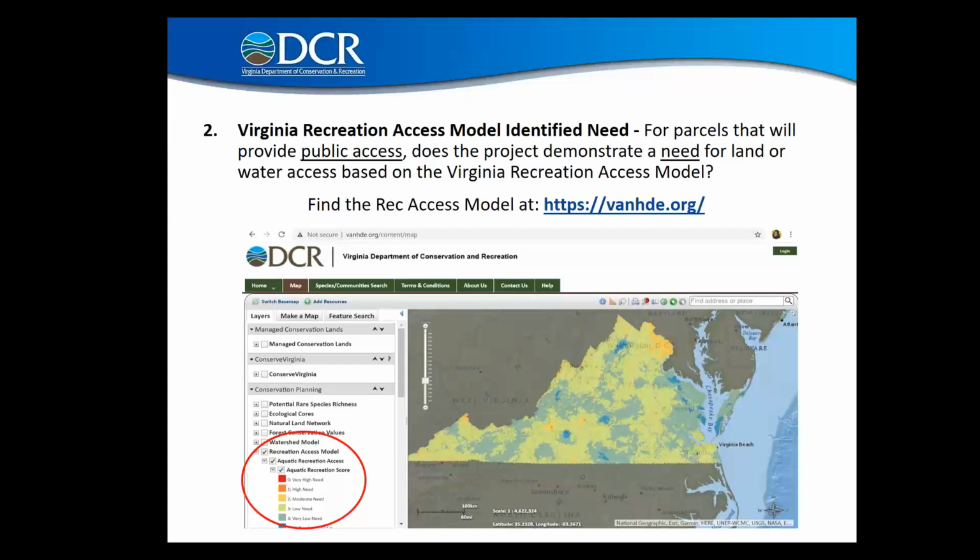Through that, type the address of your project in that top toolbar search bar, and it zooms in to your project. Then on the left, you can see the drop-down menu for conservation planning, and you click on the Recreation Access Model, and the drop-down menu there gives you the key for the aquatic and the terrestrial. And this is site specific.